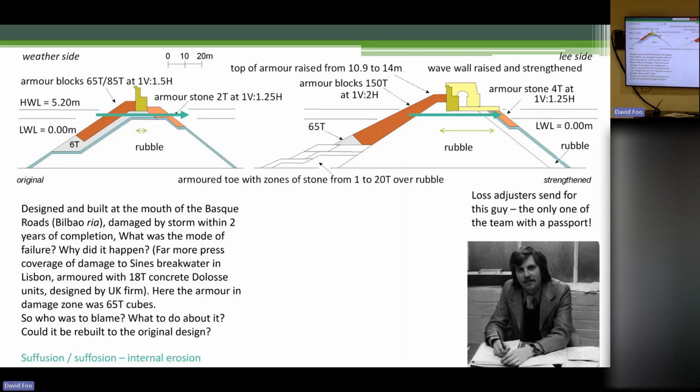Now, it's rather interesting because just down the coast in the Tagus estuary in Portugal, there was a breakwater damaged in the same storm, designed by British consultants, and that used 18-ton concrete Dolos units. So if 65-ton armour isn't good enough, then 18-ton certainly isn't. So what they had to do was they basically had to not let on that there was a design fault, because otherwise somebody might even be shot.